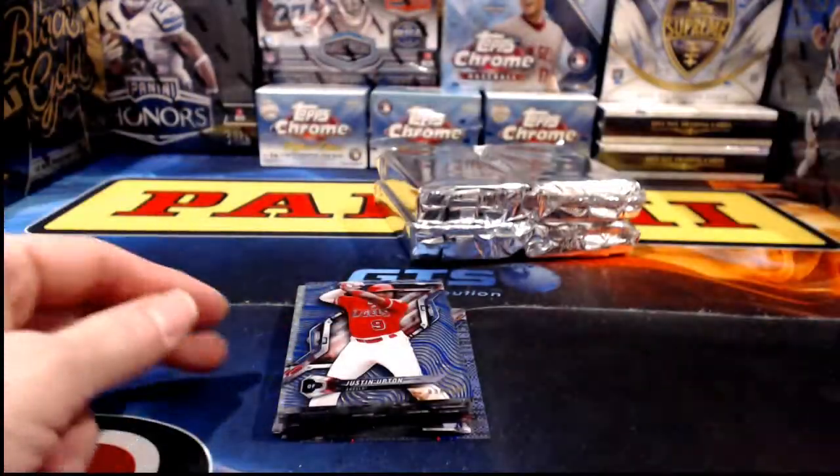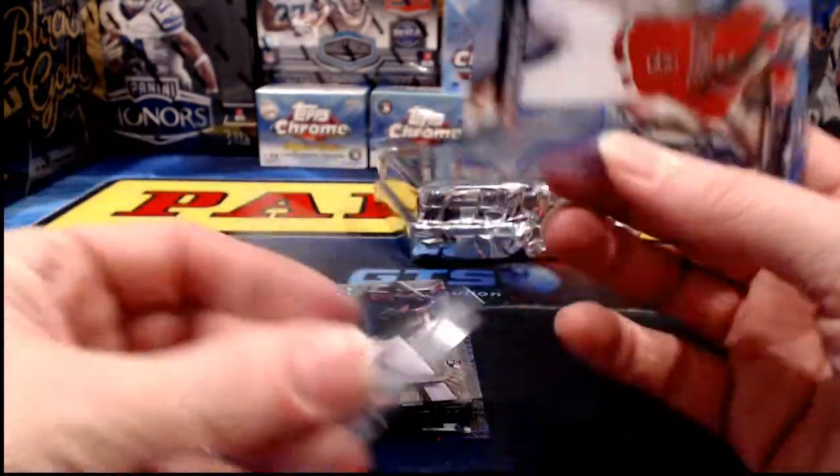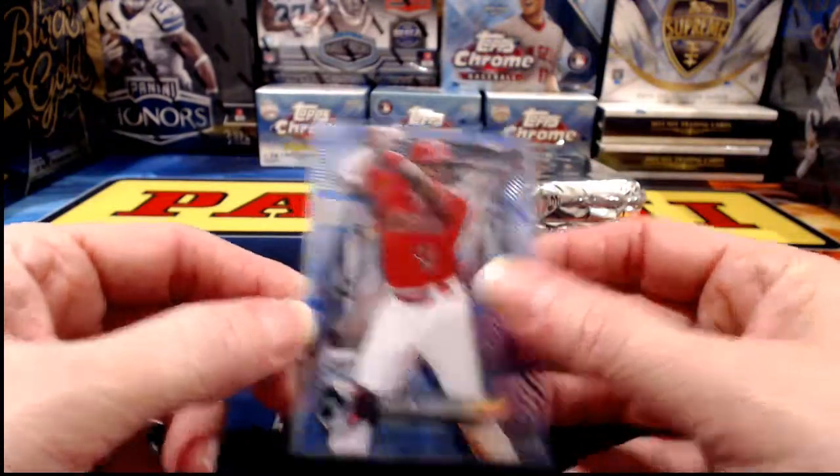Griffin 1A, I do not have a store. This is numbered to 150 for the Angels with Justin Upton.